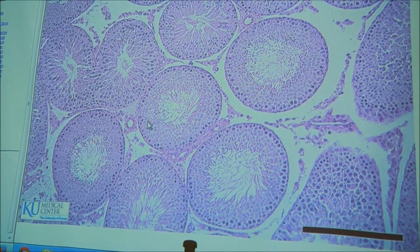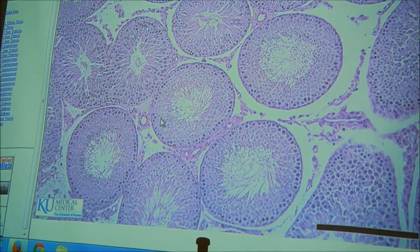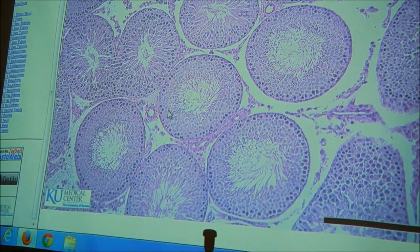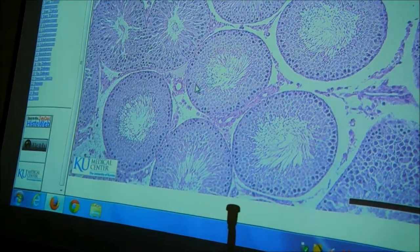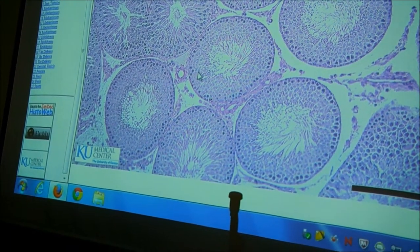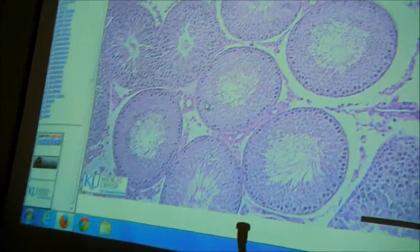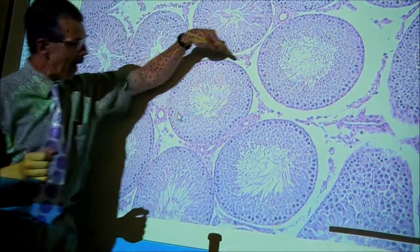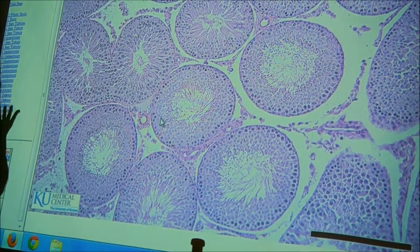So that's a testis. How would I know that's a testis? What do you see that tells you this is probably a testis? Lots of tubules. So a testis will have lots and lots of circles all over the place. These are the seminiferous tubules. And what you want to do in your head is look at the circles and identify how many cells make up the circle. Right? So if you look at each circle, how many layers of cells between the outside and the center would you say on average?